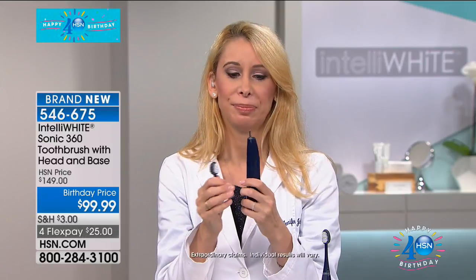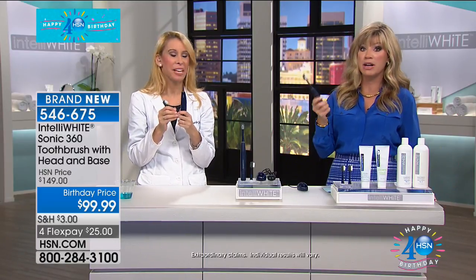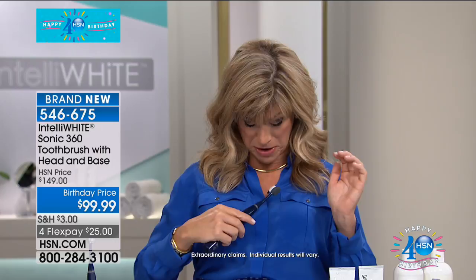And then it has 30 seconds. So you want to do 30 seconds per quadrant. You should be brushing your teeth for 2 minutes. I didn't realize how long it was until this timer let me know. It beeps, and so then you move on. So you've got 30 seconds here, and it'll kind of boom, and then you go over here, then you go down, and then you do down. That's just one. You've got another speed, and then my favorite, the massage speed.